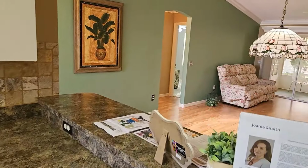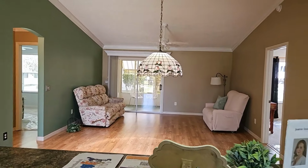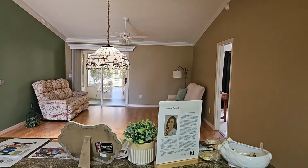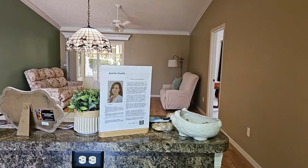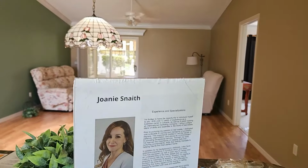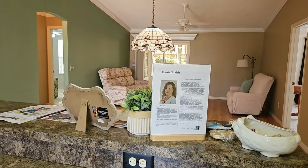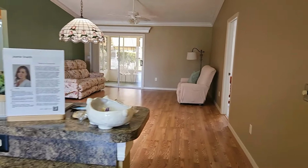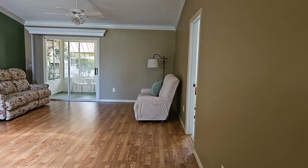As we pan around the home, this is what it looks like from the kitchen, looking out into the living and dining room area. As always, if you have any questions, please contact the showing agent, Joanie Snaith, or the listing agent. I will include the contact information in the video. I will later on video the specification sheet.